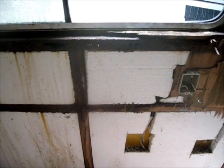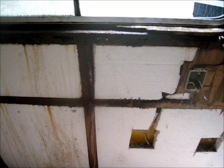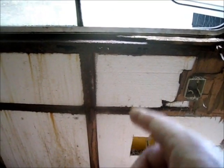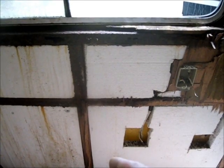And I might use metal screws, self-tapping metal screws, to screw the wall on. I don't know, I'll take it as I go. But if I use the undercoating, I won't be able to glue. If I just use the primer stuff, I will be able to. So, yeah, I'll play that by ear.